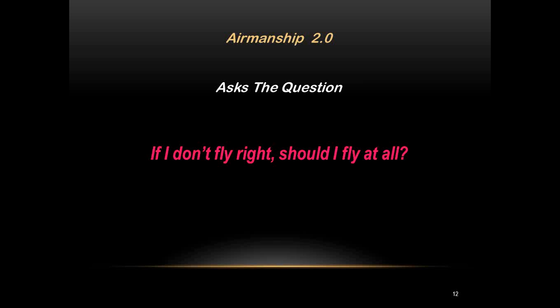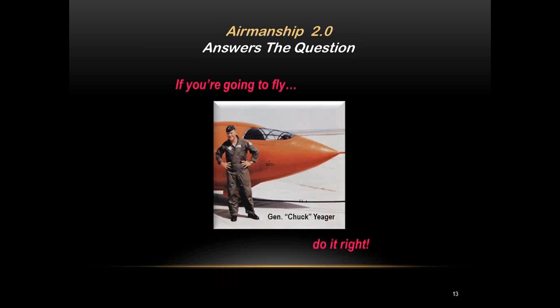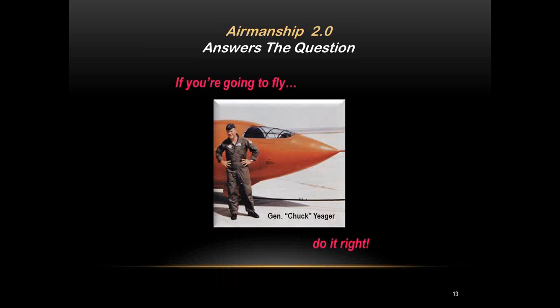Because if you read that literally, if I don't fly right, now we have to define what flying right is, but should I even fly at all? That's a big decision to quit flying if you're not doing it right. And Airmanship 2.0 answers that question. If you're going to fly, do it right.